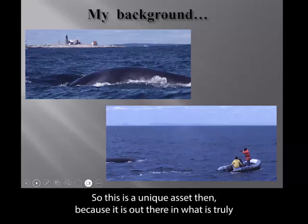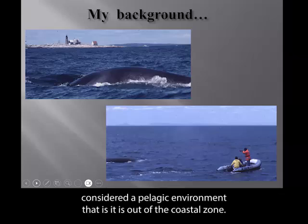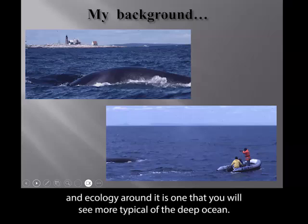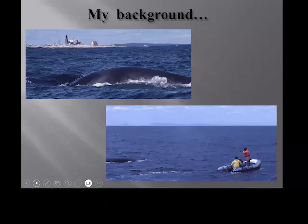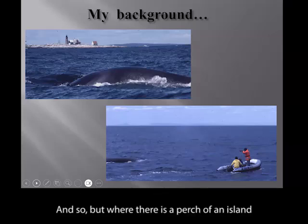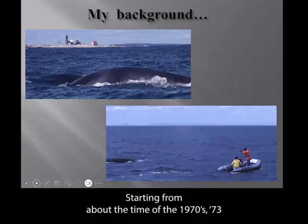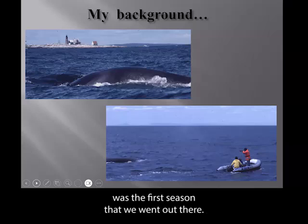So this is a unique asset, because it is out there in what is truly considered a pelagic environment. That is, it is out of the coastal zone. Its weather is not affected by land per se, and its fauna and ecology around it is one that you would see more typical of the deep ocean. And so, where's a perch of an island right here, and for many years the College of the Atlantic has used that as an observatory for marine mammals, starting from about the time of the 1970s. 1973 was the first season that we went out there.